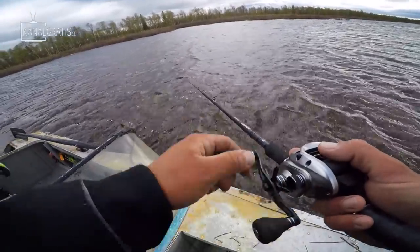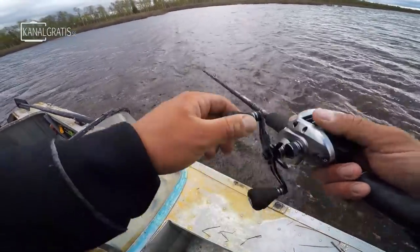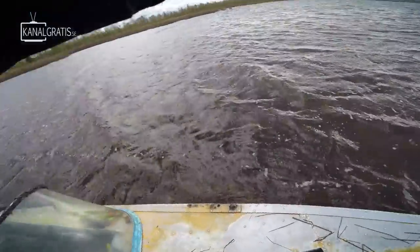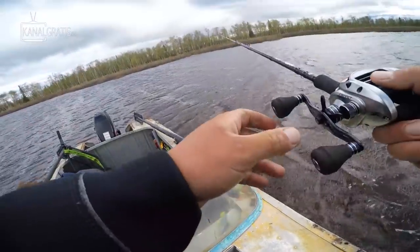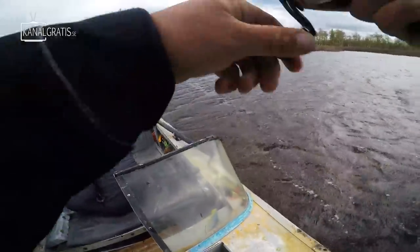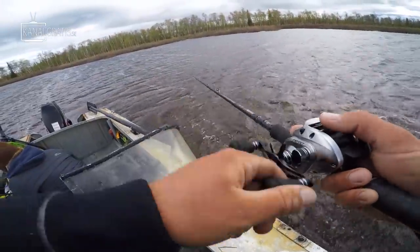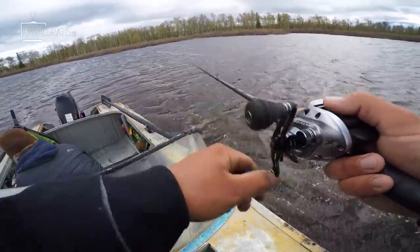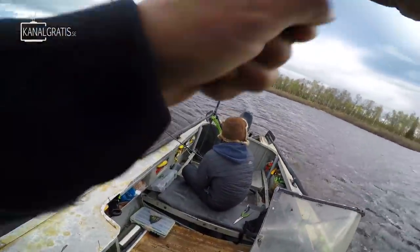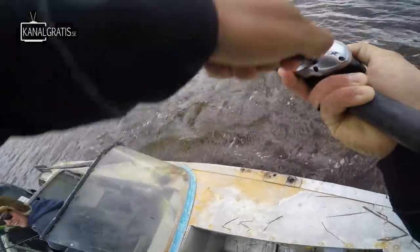Yeah, fishing on that lake is so damn cool. But the problem is we cannot fish the spots as we want to fish them, and we can't use the lures that we want to use because of the weather. That was a long cast and straight into the weeds. You know, the problem is with this wind, you cannot see where the weeds and shallows are. Oh! Oh, yes! Oh, man! We're on fire, dude! Oh, baby!